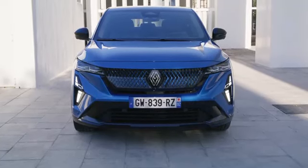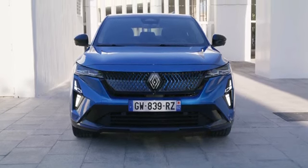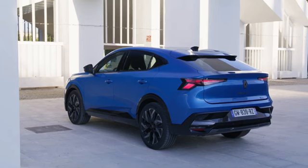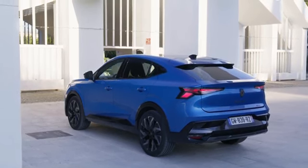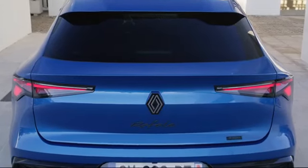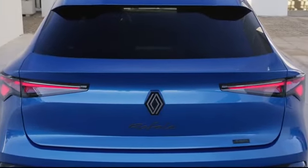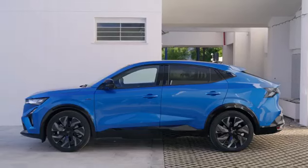The Renault Rafale is a brand new coupe SUV built on the Common Module Family platform from Renault, specifically the CMF CD. The all-new Rafale is set to revolutionize the market with its stylish coupe SUV design. At the front, the Rafale gets Renault's latest light signature that first appeared on the Renault Clio and has more recently been applied to the Renault Symbioz SUV.